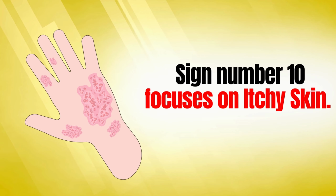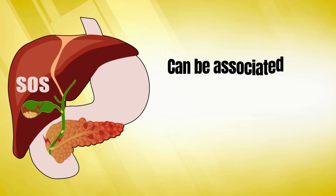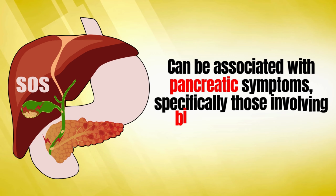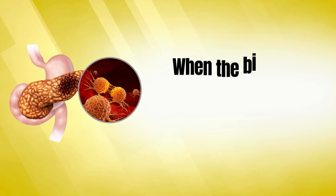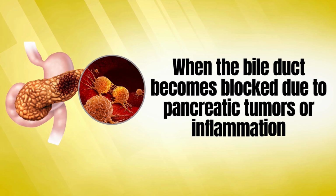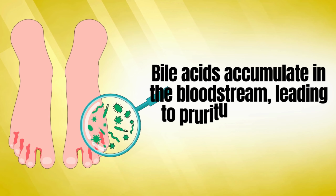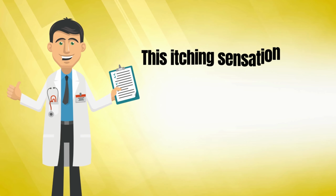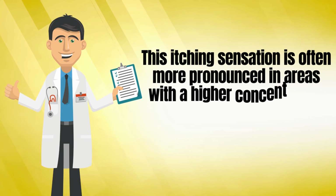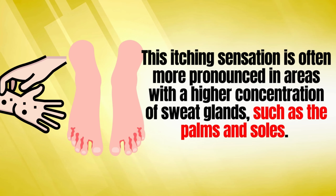Sign number 10 focuses on itchy skin. Intense itching, particularly on the palms and soles, can be associated with pancreatic symptoms, specifically those involving bile duct obstruction. When the bile duct becomes blocked due to pancreatic tumors or inflammation, bile acids accumulate in the bloodstream, leading to pruritus or itching. This itching sensation is often more pronounced in areas with a higher concentration of sweat glands, such as the palms and soles.